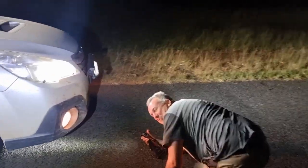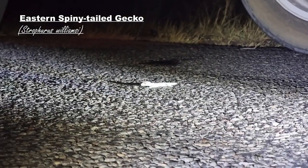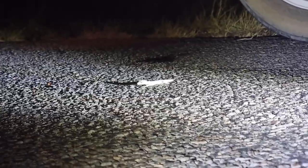Michael just got a spiny tail, as I was trying to tell you guys about. That's what I thought you were stopping for. I'm like, you're gonna run it over. Oh my god. That's funny as. Alright, I'm gonna have to reverse the car.